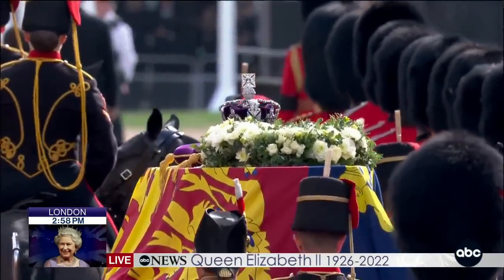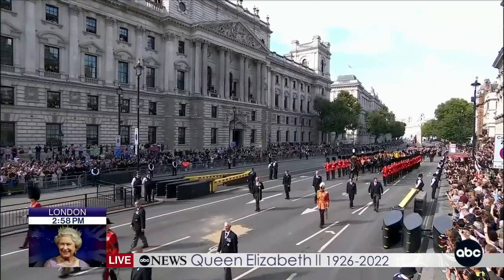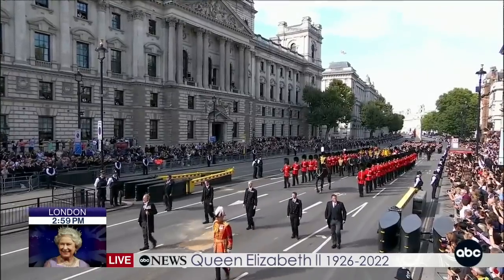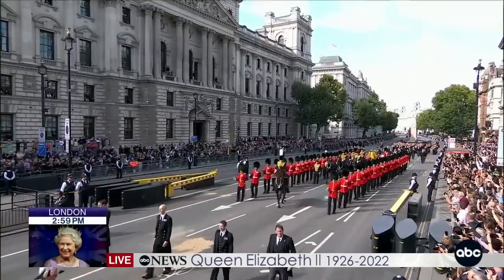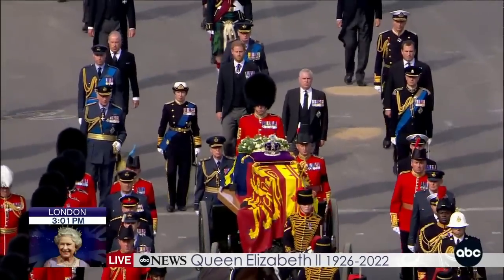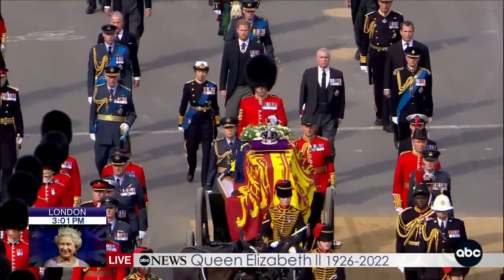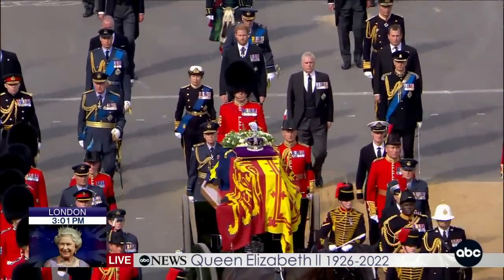Many of the people who are lining up here are actually in mourning clothes. And so for them, this is an incredibly somber moment. And we've heard it time and time again: I don't mind waiting 10, 12, 15, maybe 30 hours. She was our queen for 70 years. And the family, led by the new king, King Charles III, behind his mother.